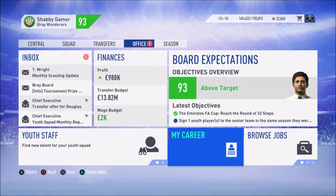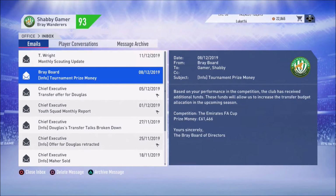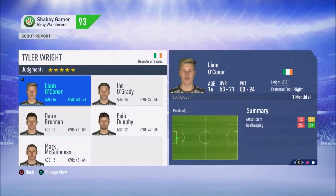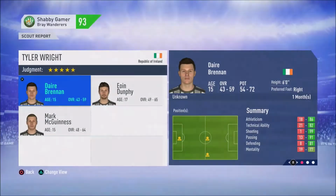But please find us some good players, man. I need some good players. This is a 5-star scout. We got 61 grand for getting knocked out of the FA Cup. Come on, Liam O'Connor, 80 to 94 goalkeeper. Fantastic news. Why? I don't know. Yeah, why 48 to 66? Why would you even suggest that?